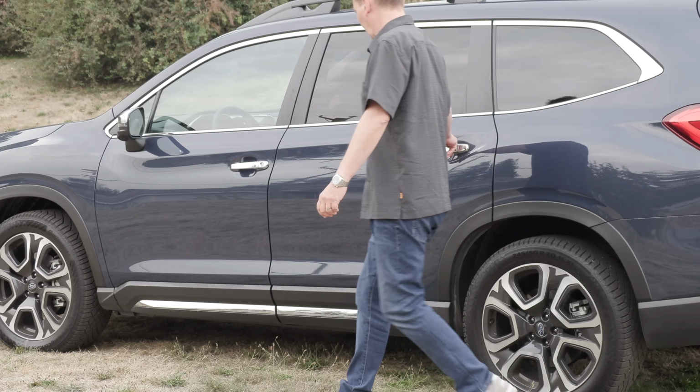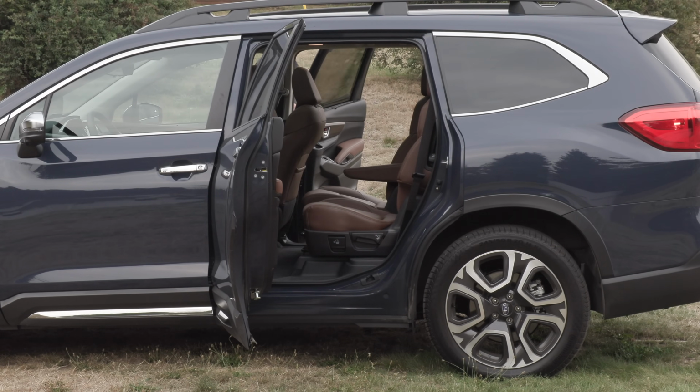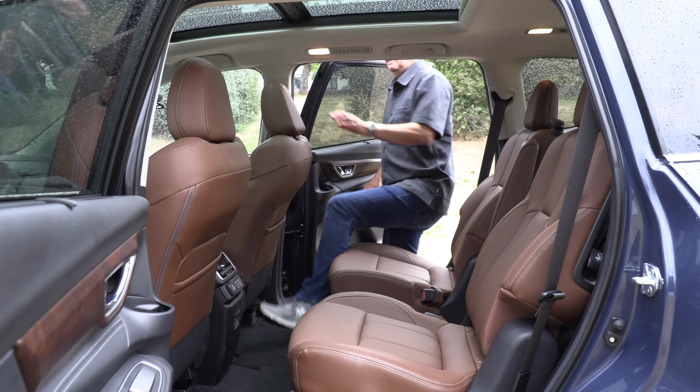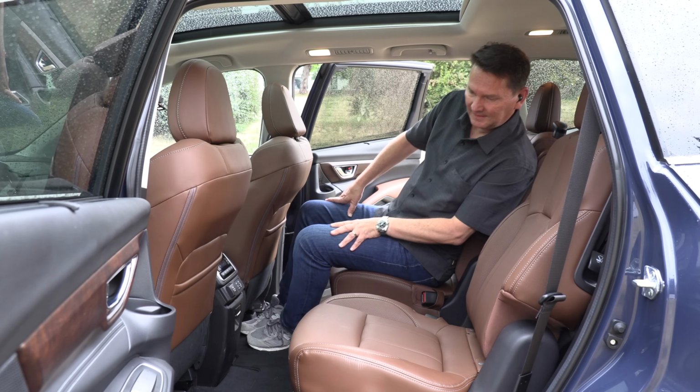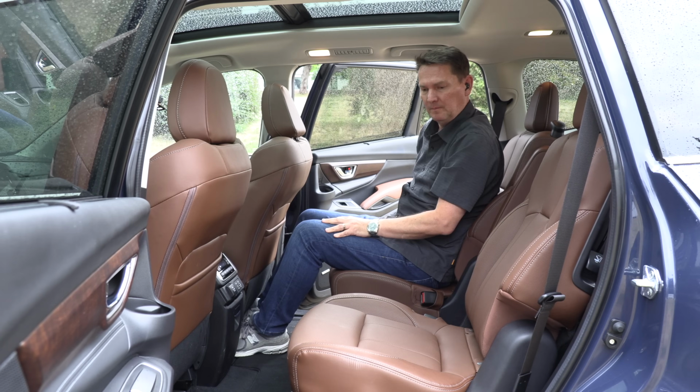All right, so here's me getting in the back seat. Huge doors. That's a major benefit of Subaru vehicles. The doors swing wide, you can get in. There's plenty of headroom and legroom. It's a big vehicle, and of course the seats slide fore and aft.